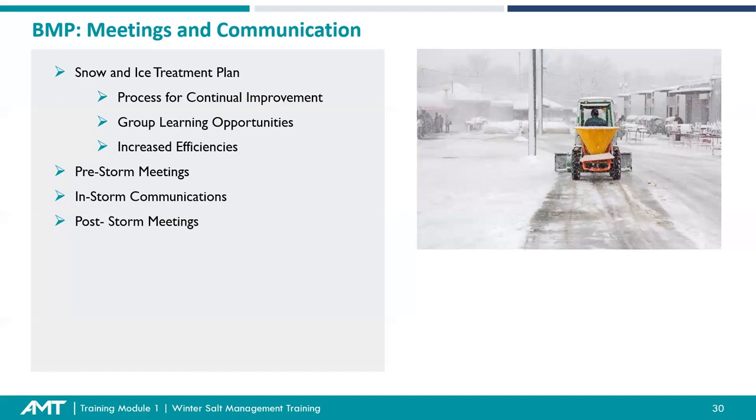In particular, for those post-storm meetings, this is where you're creating the space for continual improvement. What went well? What went wrong? How can you update your application practices better for the next storm? As a note, although these meetings can take time, and we recognize there's not always time to schedule a meeting before a storm happens, it supports the process of a well-rounded program where all staff can share their knowledge and improve their practices before the next storm event.